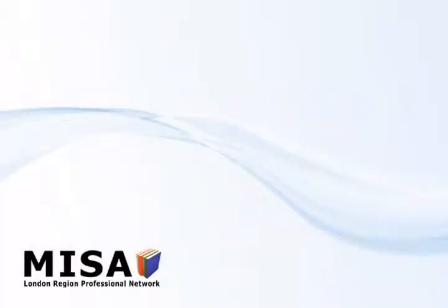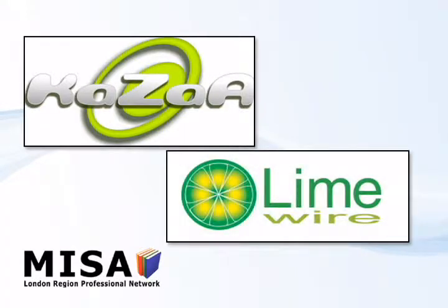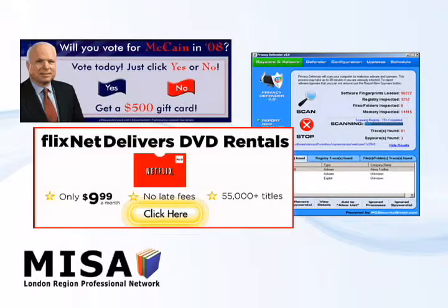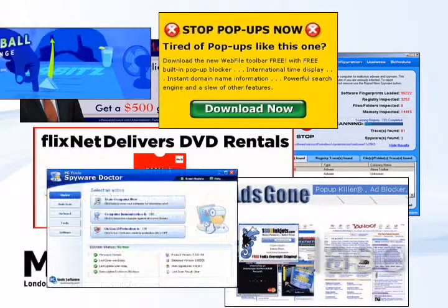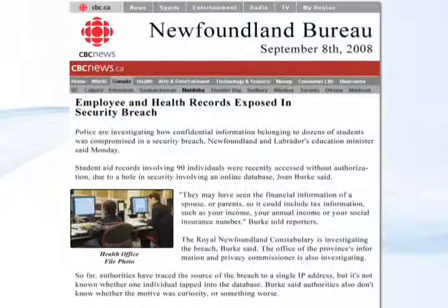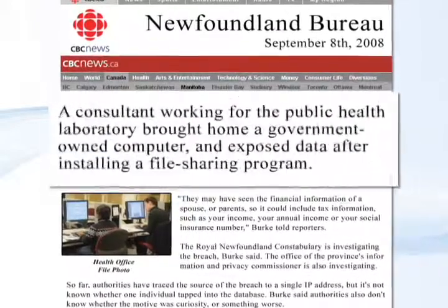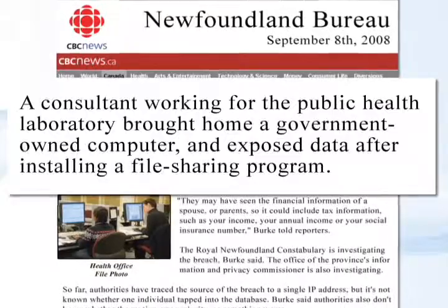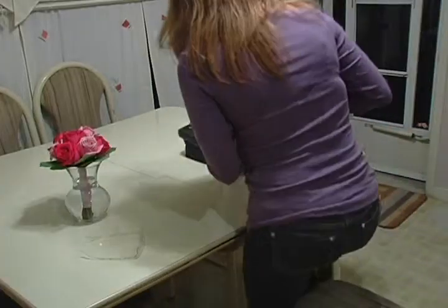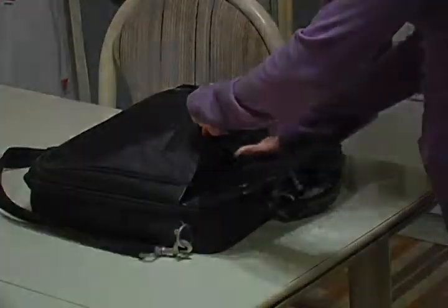Also, staff should never install programs that are not authorized on board computers, especially file sharing programs like Kazaa or LimeWire. Many of these programs contain spyware, keyloggers, or other malicious programs that create large security openings, allowing people from around the world to access files. In 2008, a health worker in Newfoundland installed a file-sharing program on a work laptop, exposing the financial data of hundreds of employees. If staff need to use their personal home computer for board work, then steps must be taken to ensure that other family members do not have access to the data.